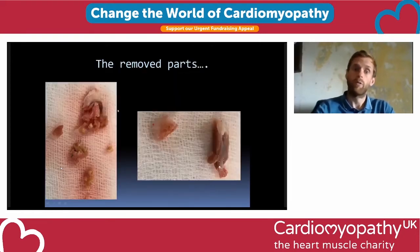So this, from the previous model, was the pieces of heart muscle that were removed at the operation. So this is what we planned. This sort of pink stuff is the heart muscle, and this yellowy stuff is the calcium that we saw on the scan and the model. And the surgeon knew exactly how far to cut in because we had the model, and they had a perfect plan for it. And this went quite straightforward, this operation.